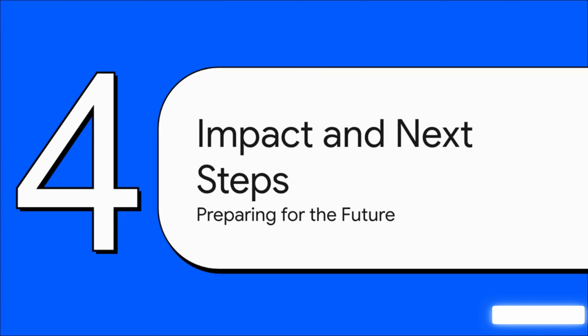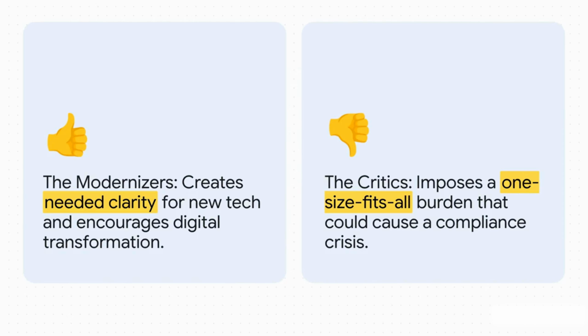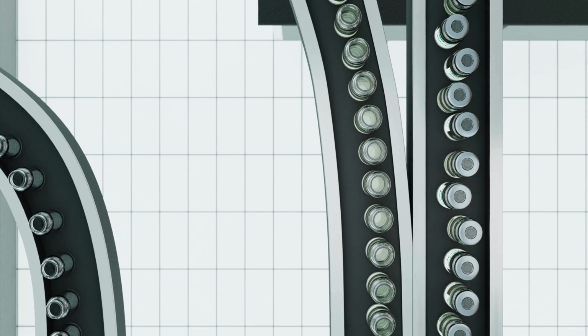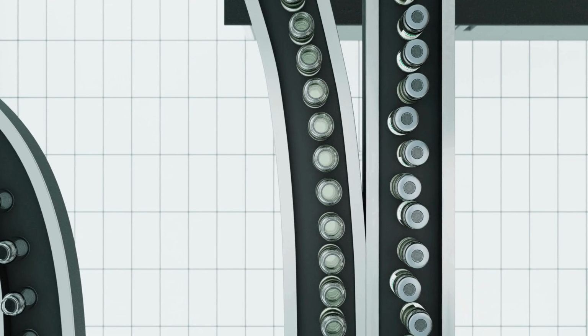Okay, so we've seen the what. Now for the so what. What does this all mean for the industry? And more importantly, what can you actually do about it to get ready for what's coming? As you can probably guess, the industry's pretty split on this. On one side, you've got the modernizers. They're saying, finally, some much-needed clarity for things like cloud and AI. They see it as a good thing, a push towards digital transformation. But on the other side, you've got the critics. They're worried this is a one-size-fits-all burden that could create a massive compliance crisis, especially for companies with older, legacy systems. They're also pointing out some potential contradictions in the rules themselves.